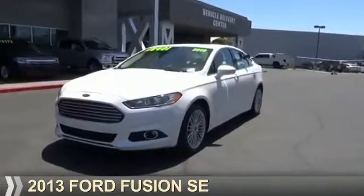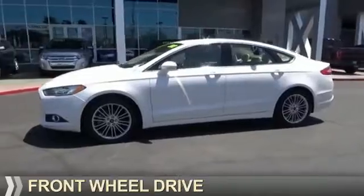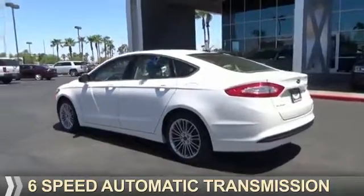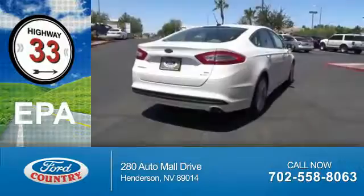Presenting the 2013 Ford Fusion. It's powered by front-wheel drive, a 1.6-liter four-cylinder engine, and a six-speed automatic transmission. Great fuel efficiency saves you money by requiring fewer trips to the gas station.